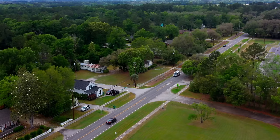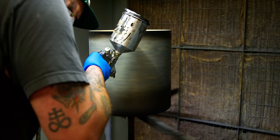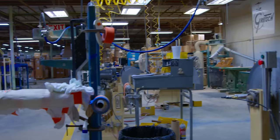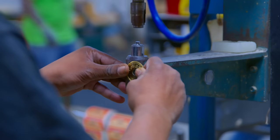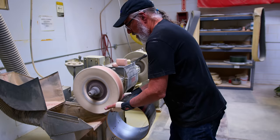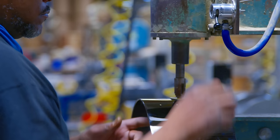Next up, Ridgeland, South Carolina, home to the Gretsch factory, where every Gretsch USA drum is produced, from beginning concepts and ideation to the final product. I got the chance to sit down with Paul Cooper, Gretsch's director of operations, to explain just what it takes to make this magic happen.